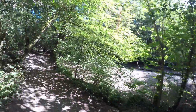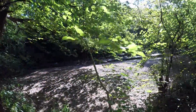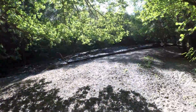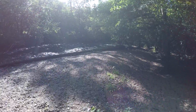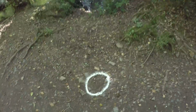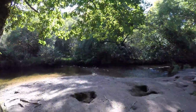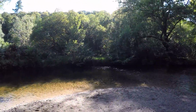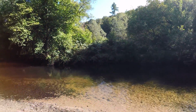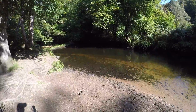There's a little woodland beach, if you can believe such a thing. Investigate this. Ooh. Check this out. There's all these little circles over there. Not quite sure what that's about. I can hear rushing water. Wow. Look at that water. Going through to the weir.